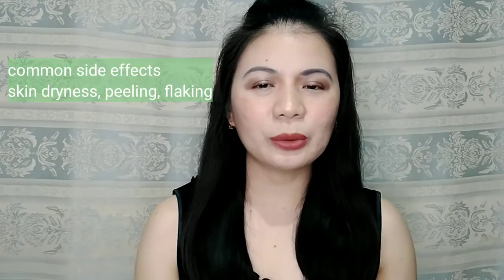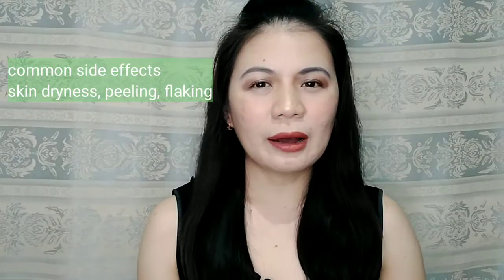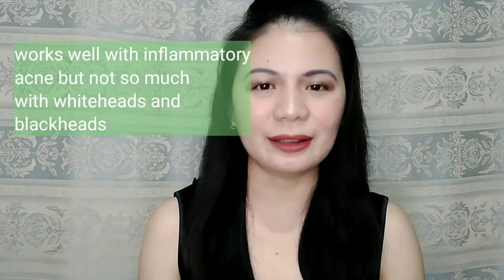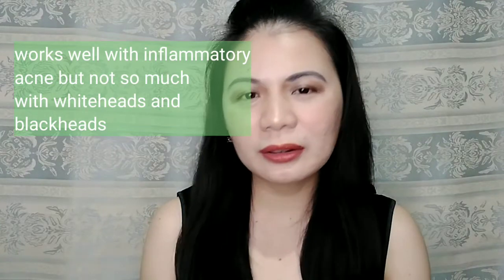I have tried using this one before, ever since I was in college. I would use it as a spot treatment. I would just put it on the parts where I have the pimple, and the next day I would really see that the pimple is dry. So if you will use this product, it is best to use a moisturizer with it just to compensate for the dryness. This one really works with your existing acne. It does really help kill the bacteria, and also helps with drying it out.